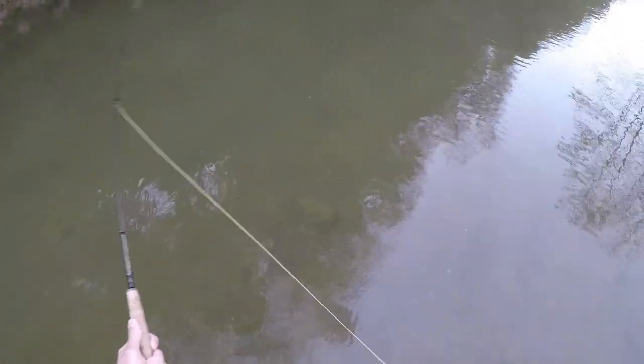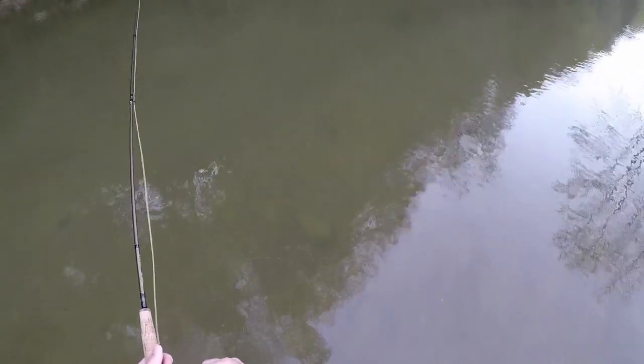All right guys, there is a very, very large rainbow or brown trout out in front of me, and he has turned on this streamer twice and not taken. So I am trying avidly to coerce this fish into a take.